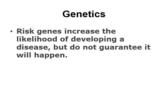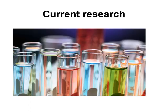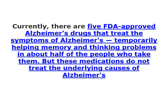Genetics. Risk genes increase the likelihood of developing a disease, but do not guarantee it will happen. Current research. Currently, there are 5 FDA-approved Alzheimer's drugs that treat the symptoms of Alzheimer's, temporarily helping memory and thinking problems in about half of the people who take them. But these medications do not treat the underlying causes of Alzheimer's.